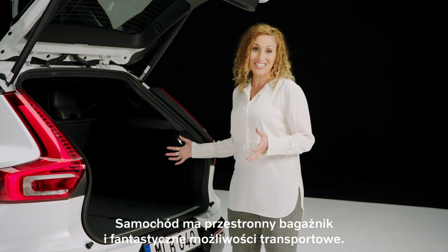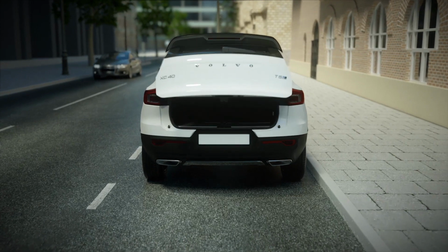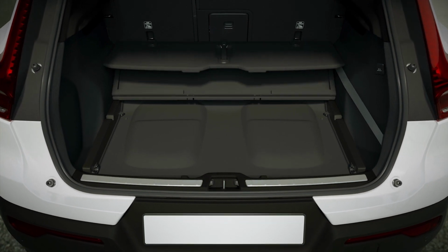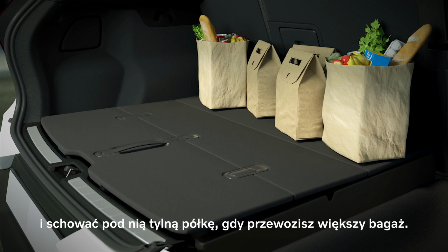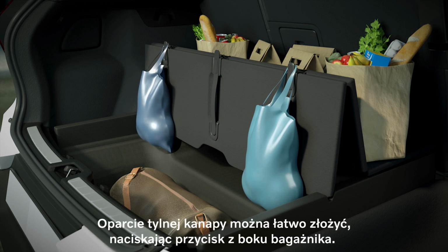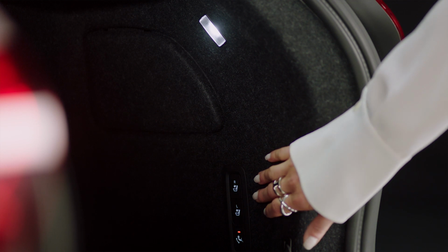It has fantastic storage capabilities and a generous cargo space. The flat floor can be folded. When you carry larger items, the parcel shelf can be stored under the floor. And you can use the hooks for items that need stability. The rear seat backrest can easily be folded from the button on the side.